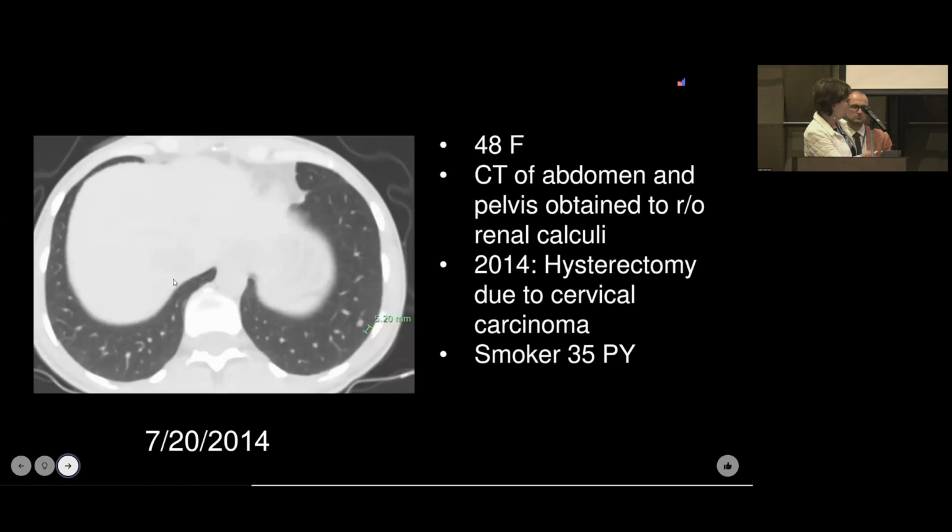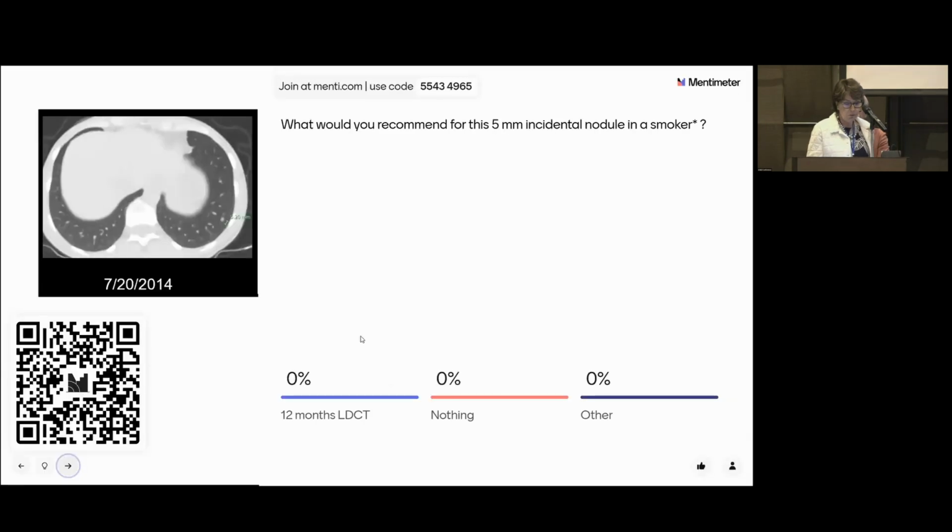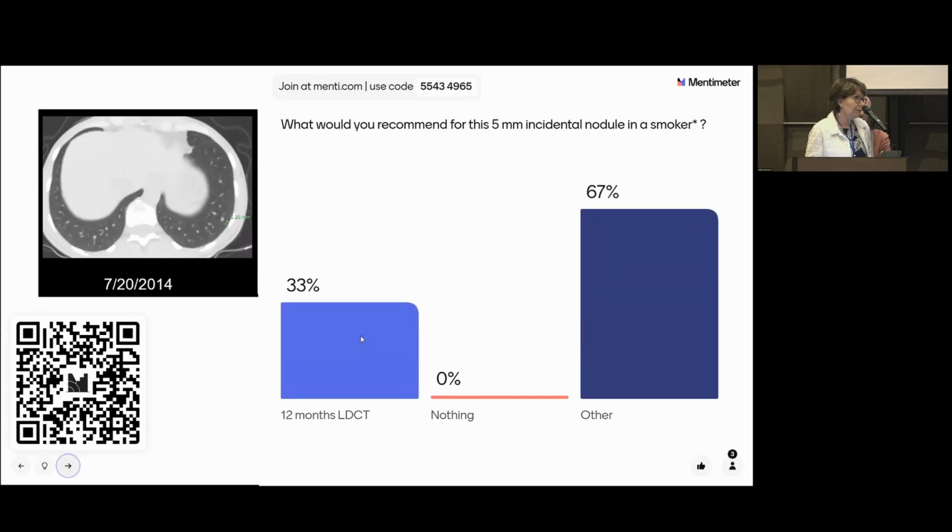So this is the nodule we're talking about, a 5-millimeter nodule. And the first question is, what would you recommend for this incidental 5-millimeter nodule in a smoker? Just taking into account that often as radiologists, we don't have this information. If a patient came to rule out a renal calculus, we would not always know. So: 12 months low dose CT, nothing, or other.